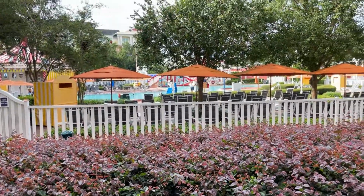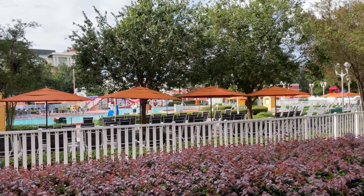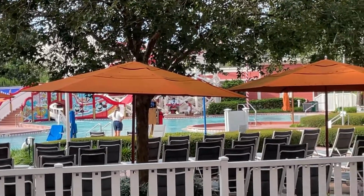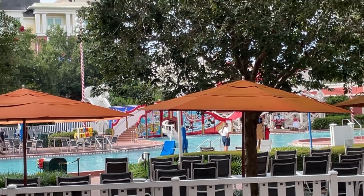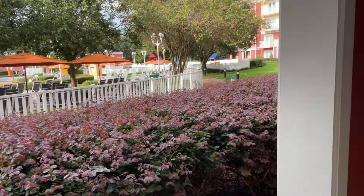So here's the pool. Like I said, we're right at the pool complex. You can see, if I zoom in a little bit, you can make out the Keister coaster over there that replaced the Scary Clown pool. Pool opens at 10 a.m. I believe, so it's a little early for it to be crowded. But this is our patio space.